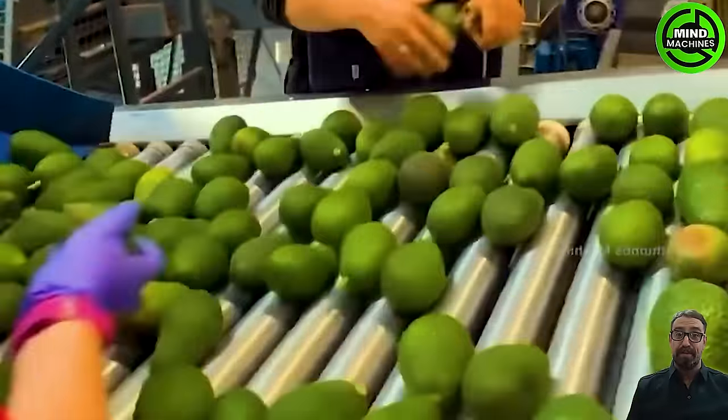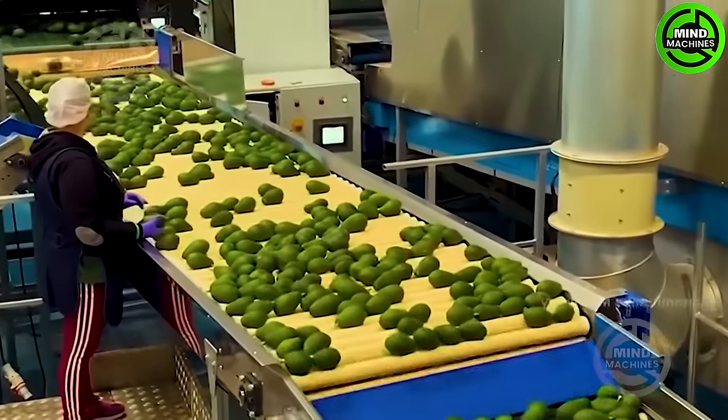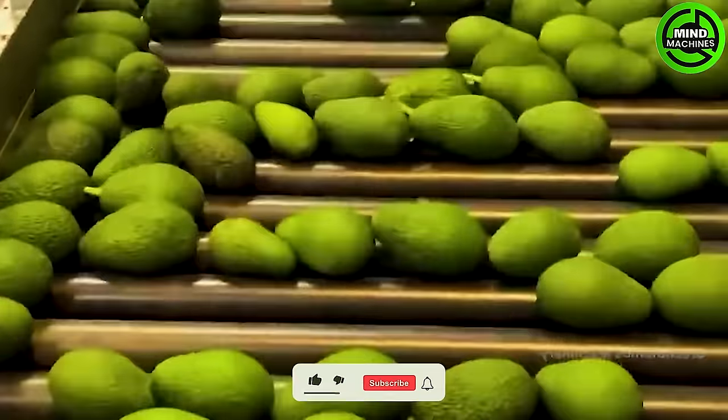It stands as a testament to generations of dedicated avocado growers who nurture each fruit with care. This region is a microcosm of agricultural heritage and embodies the boundless potential bestowed by nature.